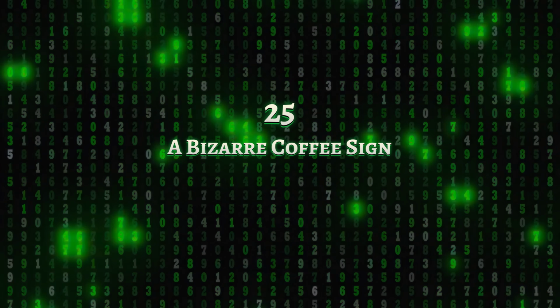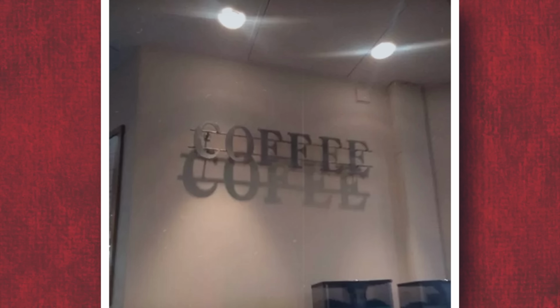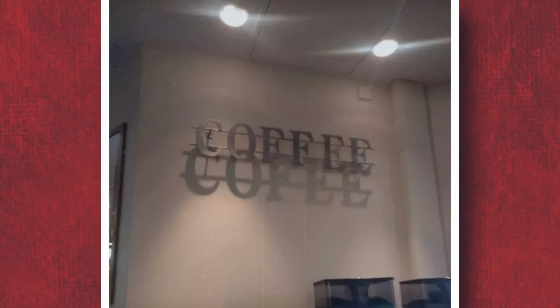25. A bizarre coffee sign. Our first stop on this photographic journey is a seemingly ordinary coffee shop sign, but take a closer look at its shadow. Can you see it? Look again. The shadow is missing one of the F's. This bizarre photo has baffled internet users, sparking theories about a possible simulated reality malfunction.